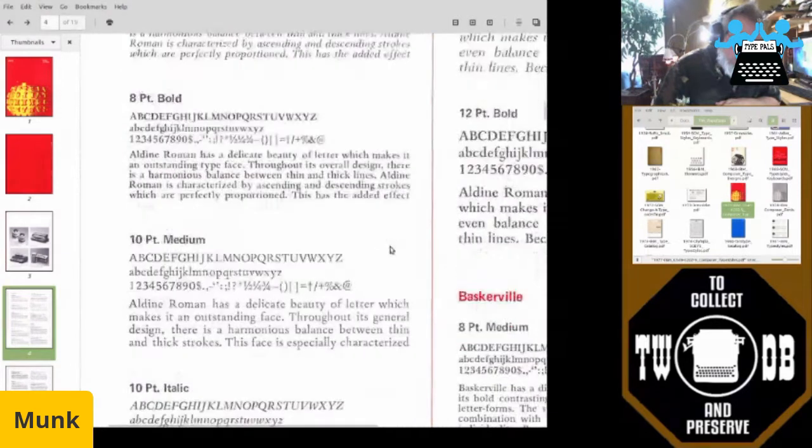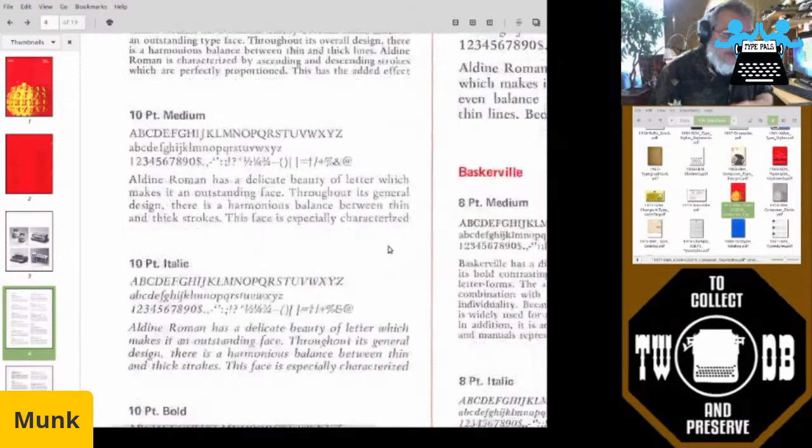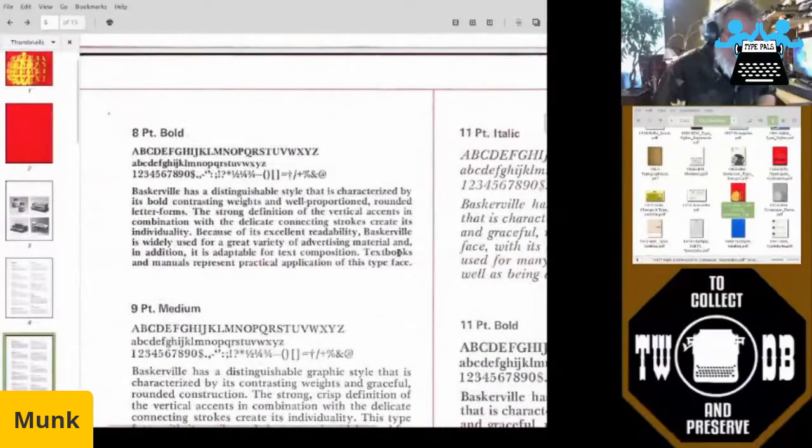They would basically print through a carbon ribbon on paper to make the type. They call that cold typesetting because hot typesetting is casting it in lead. Right. Oh.